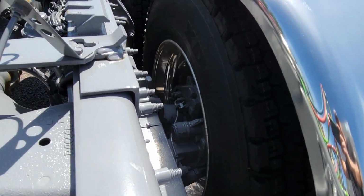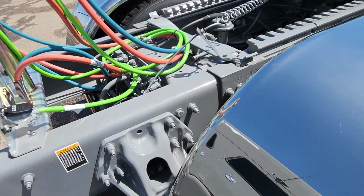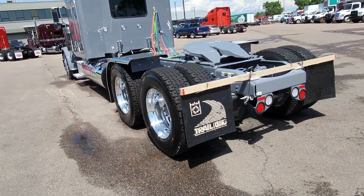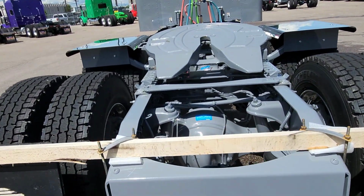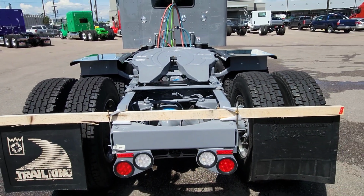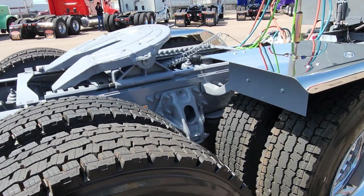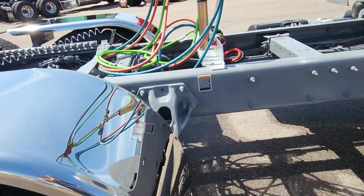So, double frame on this one. They went with 24 tall rubber, full lockers. Now these are the D42 Danas, so they're the bigger, heavier wall Danas. With lube pump. Yeah, I haven't talked about lube pump in a little while because I haven't been doing as many vocational trucks, but the lube pump is what pushes oil out to the axle end so that you don't overheat an axle if you're spinning. And so if you guys have questions about that when we're specing your new truck, we can go through that.